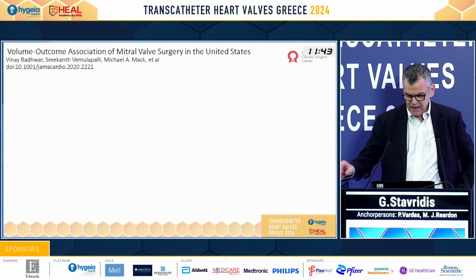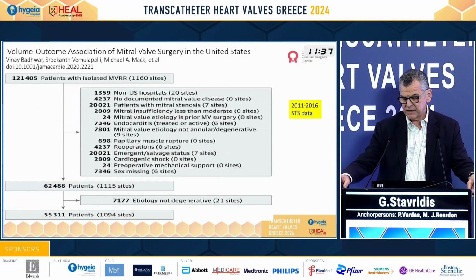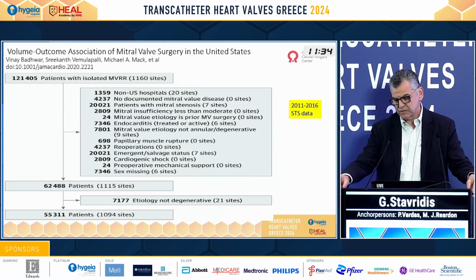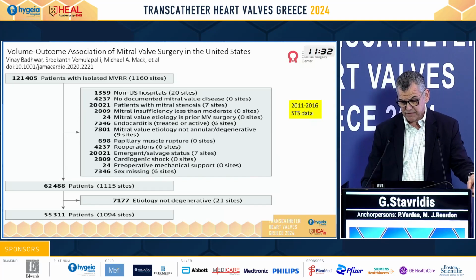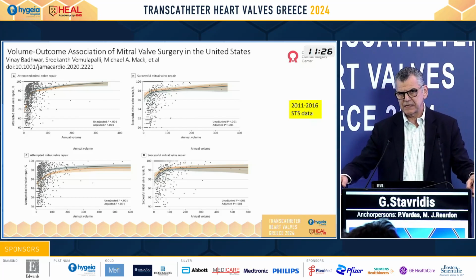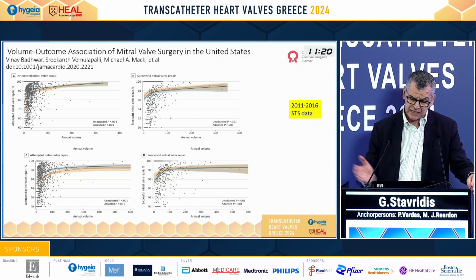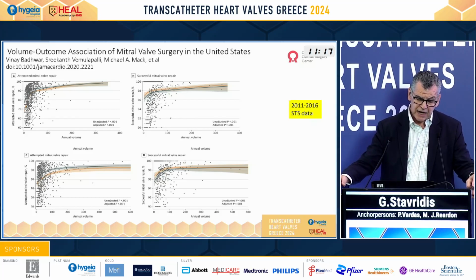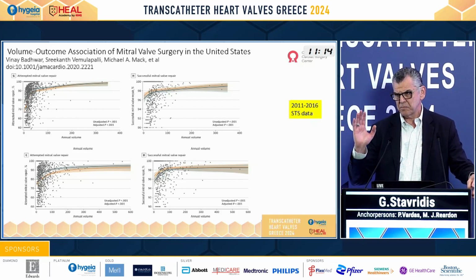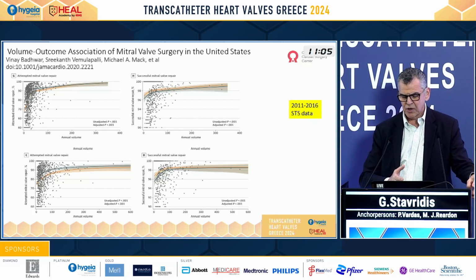One of the recent studies, and Dr. Mack is here as well, was a large study covering a large STS database from 2011 to 2016, having 55,000 patients. You can see at the upper part of the slide is the hospital data, and the lower part is the individual surgeon's data. You can see on the left side, it's crowded on the first slide, it's the attempted mitral valve repair, the planned repair. But the successful repair, in the next slide, you see the next figures, it just gets diluted, and has to do with the annual volume of both the hospital and the surgeons.